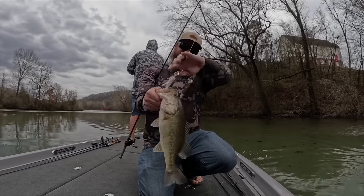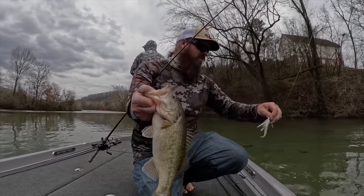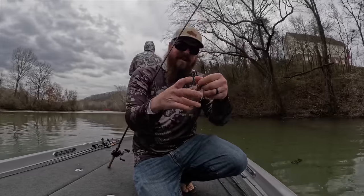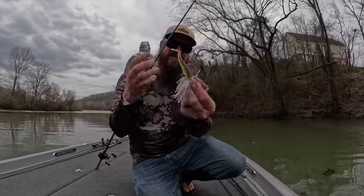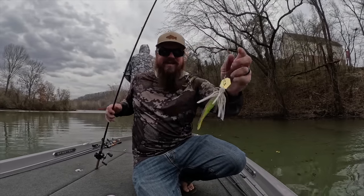Nice chatterbait fish. Throwing that 4.5 Spunk Shad. We've got pretty dingy water, so I went with the dirty white color. But I don't know, I was just feeling chartreuse this morning, so I put that green pumpkin chartreuse on there. Just a bold pairing. It worked.